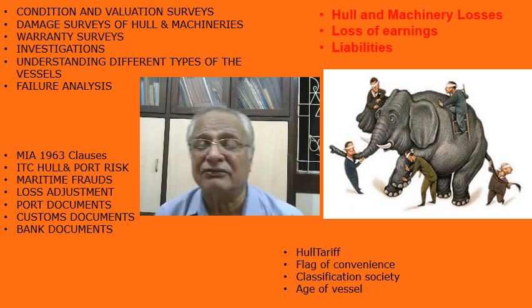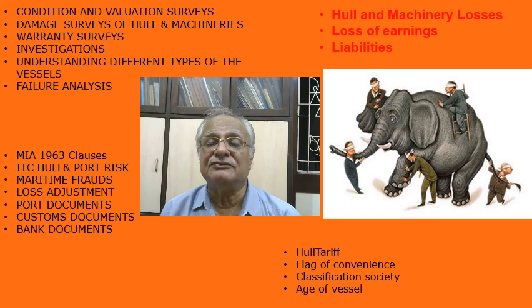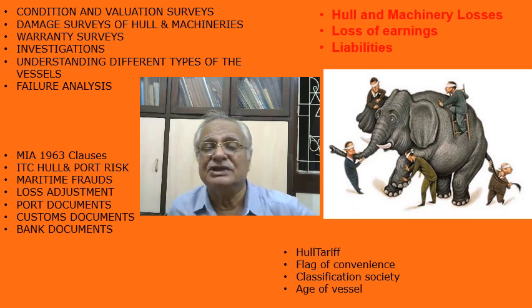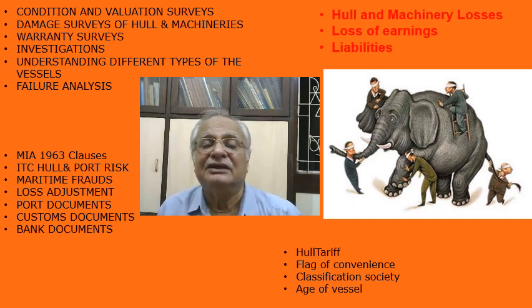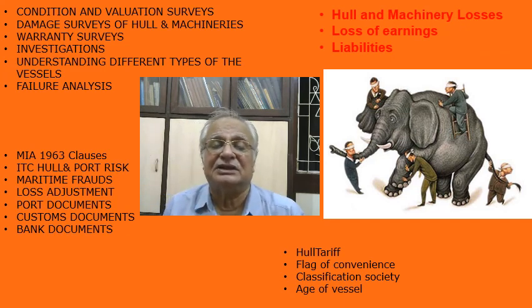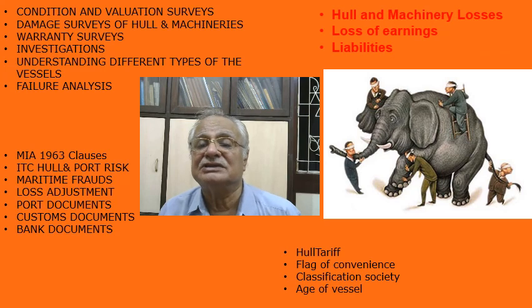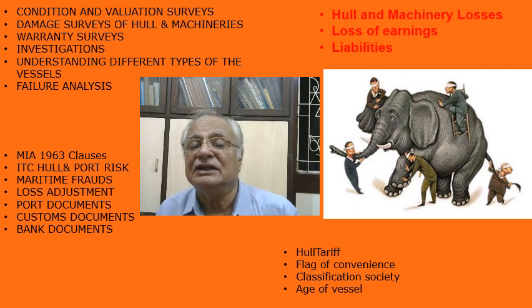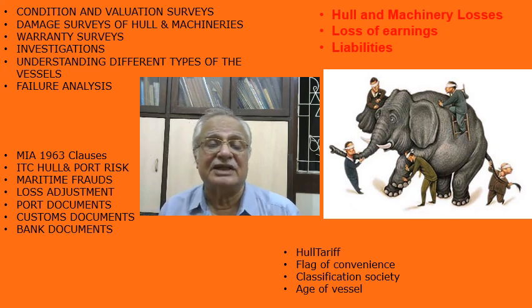So what are the things a surveyor and a claims person should know? Condition and valuation surveys. The valuation for ocean going vessels is as per the DG Shipping and the insurance company's norms. It is always done by the list of foreign valuers or brokers, which is provided in the tariff manual, etc. The DG Shipping is also having. But for the smaller vessels, the condition and valuation survey is very, very important, because with the older fleet, I have seen that when owners know that an older vessel is susceptible to total loss, there is a tendency to over-insure the vessel.